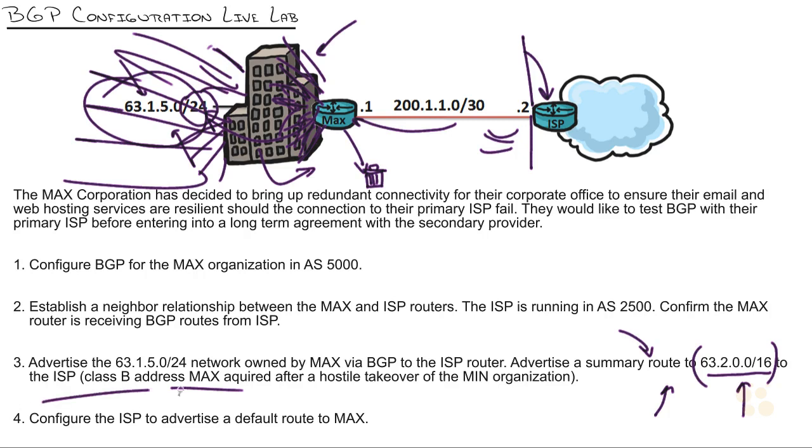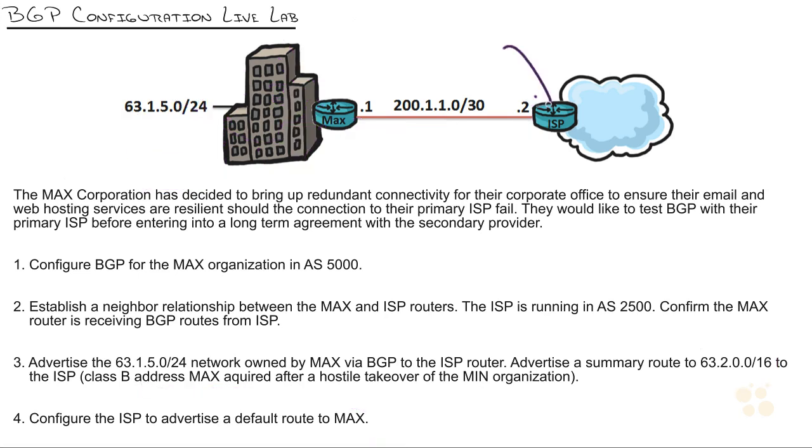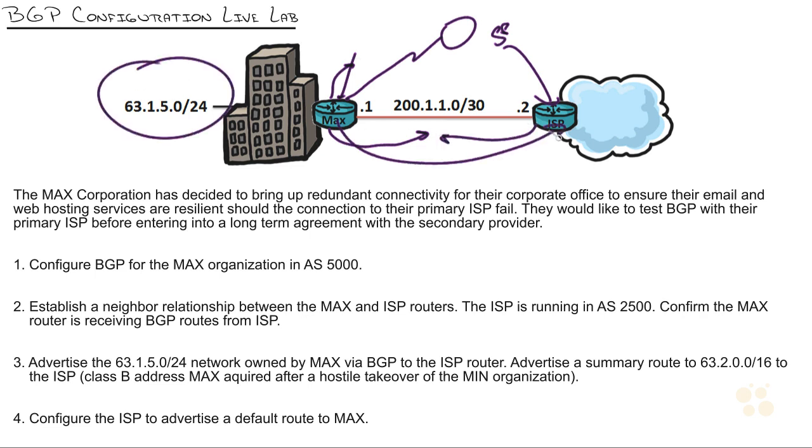Last objective, configure the ISP to advertise a default route to Max. See, a lot of times when customers, and I'm giving you a little service provider perspective here, when customers run BGP, they don't really want to receive the routing table of the internet. The main reason customers, meaning the things that CCNA people deal with, run BGP is to advertise their stuff to the rest of the world. They're like, hey, the internet routing table is cool, but I don't want it. Just send me a default route and let me send you my networks to advertise to the rest of the world. So the ISP will do that.